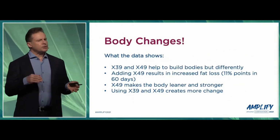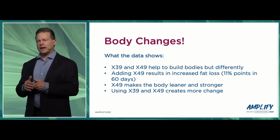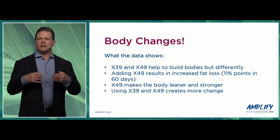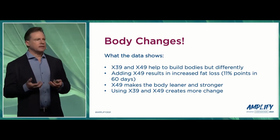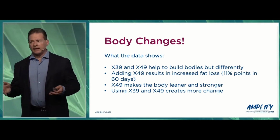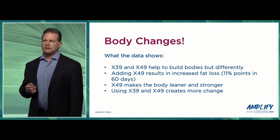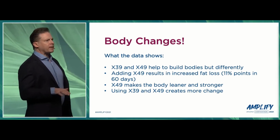So what our data is showing is that both X39 and X49 have an effect on our overall body, but what they do is they work in different ways at improving health. X49, mostly in this example, is focusing on our muscle mass. And as a result of getting an increase in lean muscle, we also see corresponding decrease in body fat. And this is not a fat-burning mechanism per se that we would usually think of. So after 2 months of using X49, people find out not only have they gained more strength, stamina, and lean muscle, but the amount of body fat also reduces.